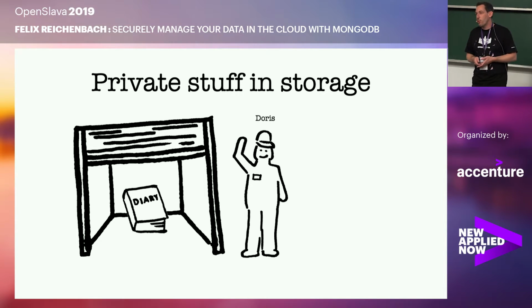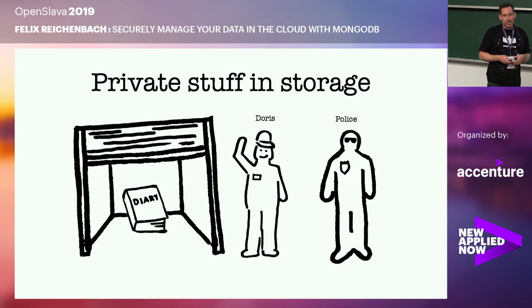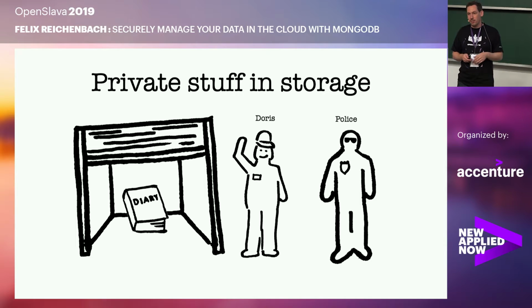Now, even if you trust Doris, maybe somebody, like the police, shows up and tells Doris to open the locker. And the bad thing is, Doris doesn't even have to tell you that the police forced her to open the locker. Or maybe the police even told her not to tell you that they were granted access to that specific locker.